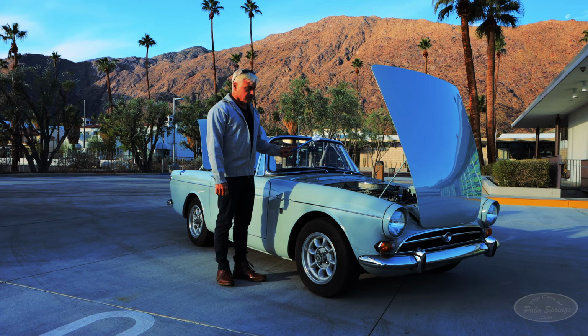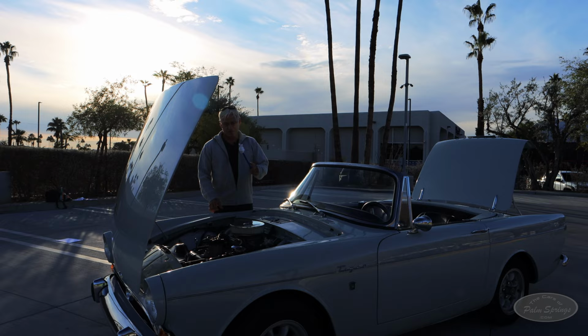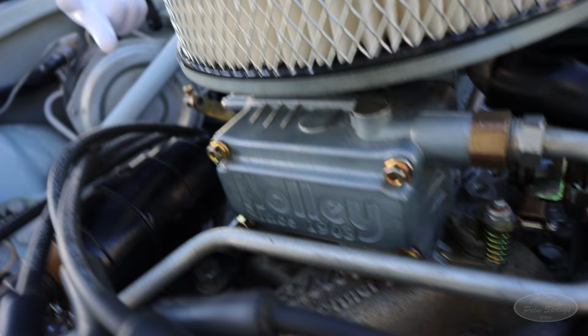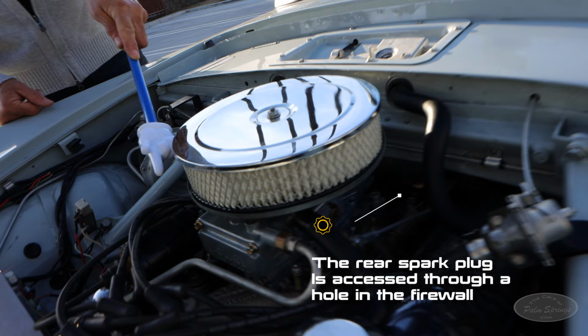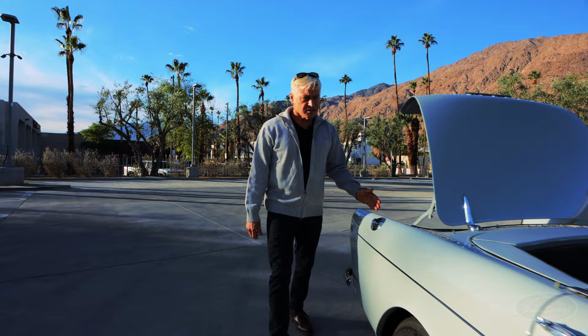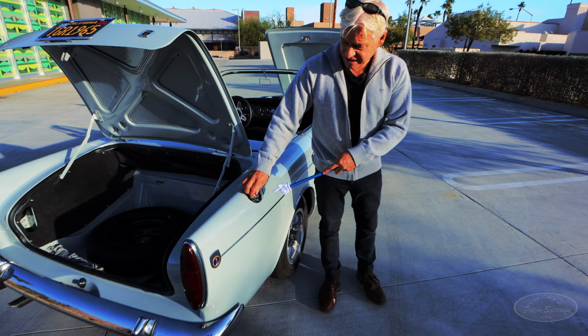6,450 Sunbeam Tigers were imported to the US. This car is finished in a rare Balmoral gray. It is the royal family's tartan color. Under the hood is a Ford 260 V8. This engine produces 164 horsepower. This particular car has an aftermarket Holley four-barrel carburetor. This car does 0 to 60 in 7.8 seconds. Curb weight of this car is 2,653 pounds. So this car is 156 inches long and 60 inches wide. It gets about 20 miles to the gallon.